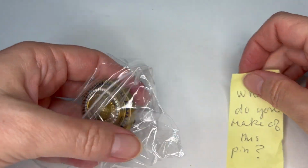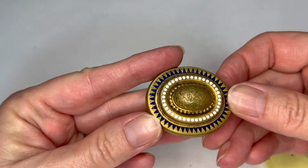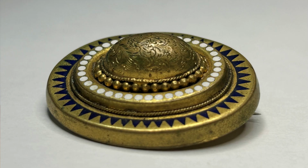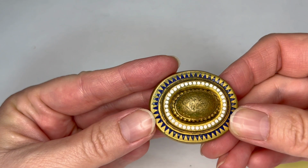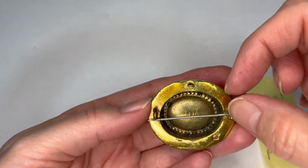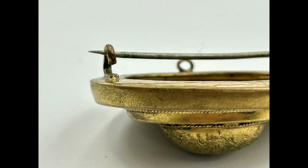What do you make of this pin? Let's see. Wow. Look at the engravings on that centerpiece. I'm going to have to do a little research on this one. Let me turn it over. Oh, it's old. Look at that C-clasp. And then the pin extends over the end of the brooch, which also means it's an older piece.